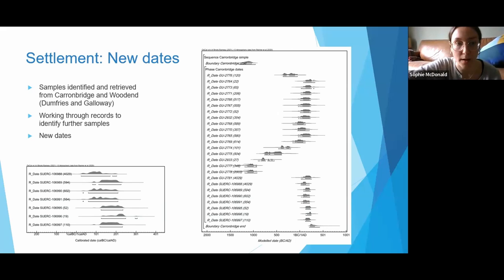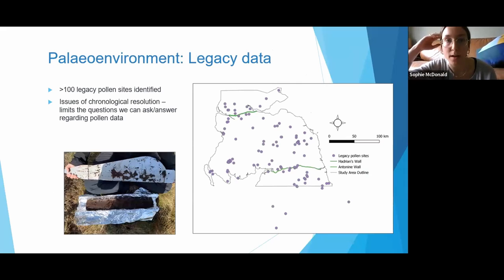So in terms of the legacy data for the paleo environment, we've got over 100 legacy pollen sites within our case study broad area.